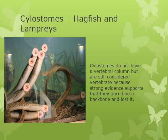So we're going to go, in my opinion, from the least developed up through the most developed organisms, and we're going to start with the coelostomes, the hagfish and the lampreys. Coelostomes lack a vertebral column, so they lack a backbone. Yet we still consider them to be vertebrates. The reason we consider them to be vertebrates is we think that they had one at some point, and they lost it during evolution. So there's pretty strong evidence that they had a backbone and then eventually lost it.